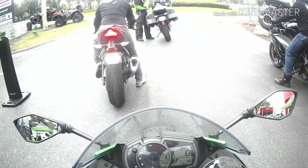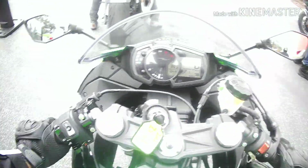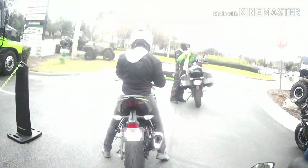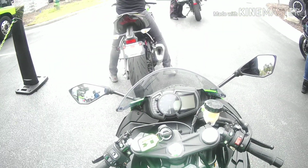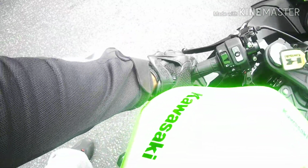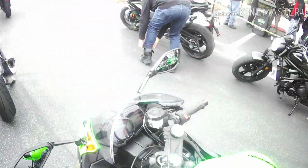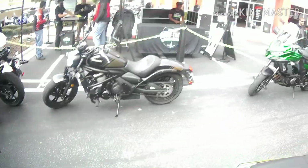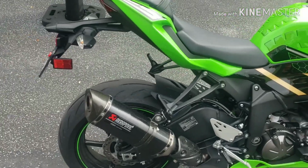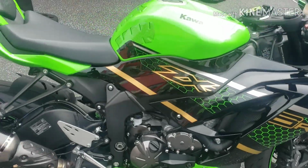Alright, people, there you have it. The 2020 Kawasaki Ninja ZX-6R. Very, very beautiful bike. You should definitely get one. I would highly advise it. Let me see if I can get some footage of the bike with my phone so y'all can see what the one that I rode looked like. I really don't like the paint scheme on this one, but it is a beautiful bike. It had an Akrapovic on it. I think it's cool. That's the one I rode.